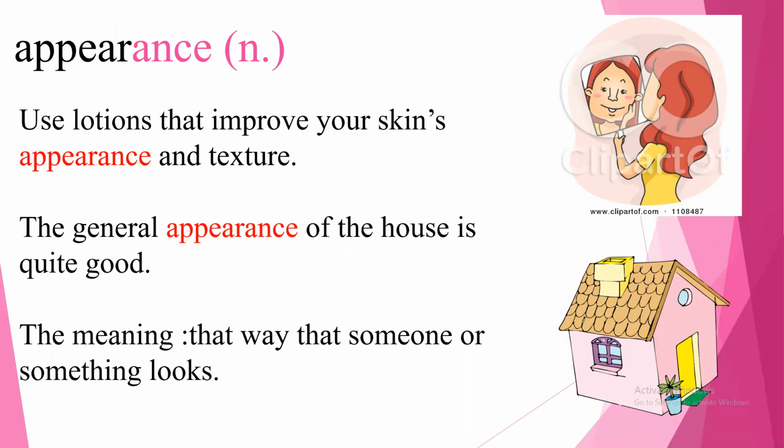Appearance. What part of speech is this word? It is a noun. Look at the suffix here. Use lotions that improve your skin's appearance and texture. The second one: the general appearance of the house is quite good. Appearance means the way that someone or something looks.